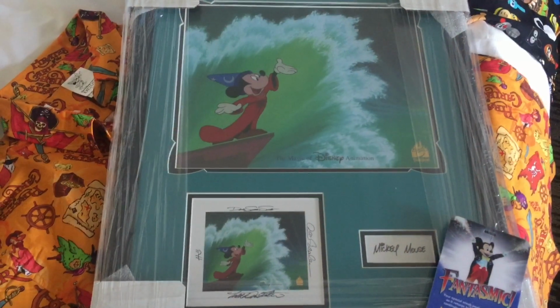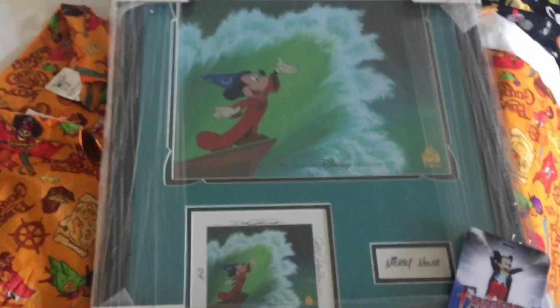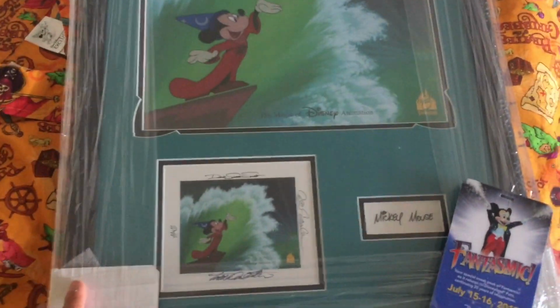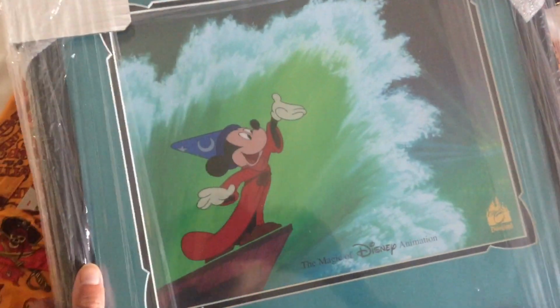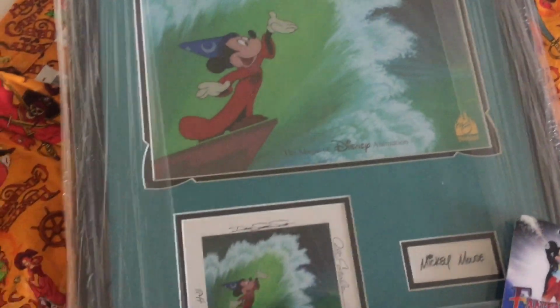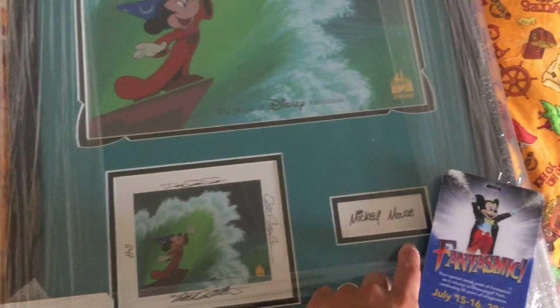And finally, I just want to talk about this Phantasmic limited edition cel that was hand painted by the folks at the Disney Gallery. If you look at the actual cel, you can see that this is hand painted, and it's limited to 375. The D23 Dream Store was able to release this. It's a custom frame with the signatures of the designers and also the signature of Mickey Mouse.